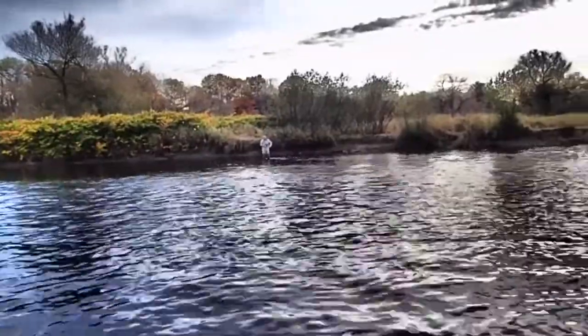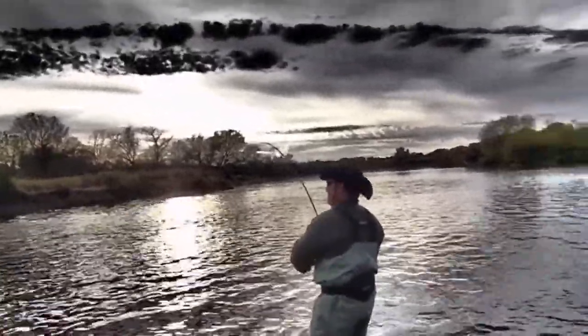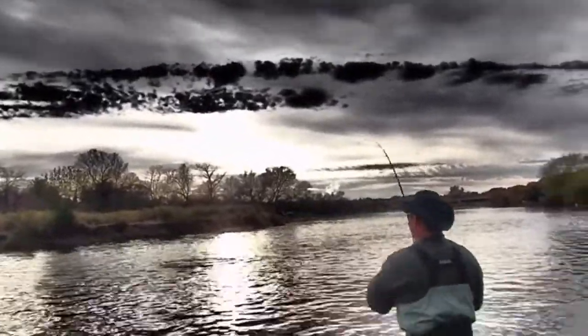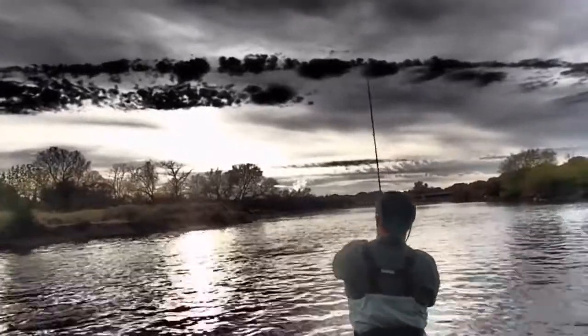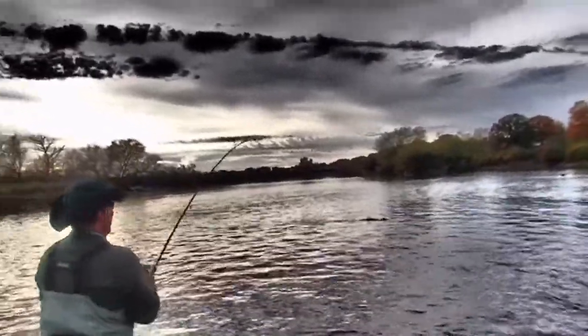It's no peacock bass, but it'll do, right? Chad. Oh, I wanted a picture. Just go easy. Don't horse it. That's a big fish, dude. That's why it's fighting like that. Take your time. Get him. He wants to go to the bank.